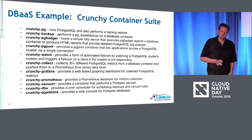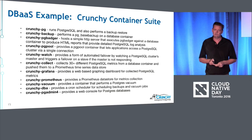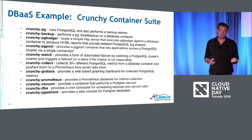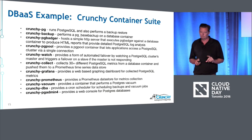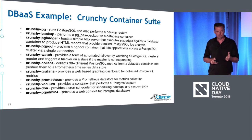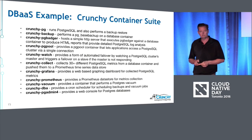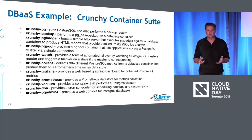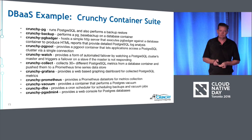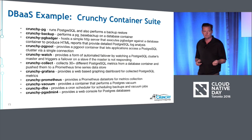Crunchy PG Pool is a very similar example. There's a product called pgpool, an open source project, which is a smart Postgres knowledgeable load balancer that understands how to load balance between a master and multiple Postgres slaves. People use it as a single entry point into a Postgres cluster. Took that utility, wrapped it in a Docker container, added just a little bit of integration points so that it can understand what your master service and your replica services are, how to find them. And now whenever you stand that up in front of a Postgres container cluster, you essentially have a smart load balancer. Crunchy Watch is the automated failover container I mentioned.